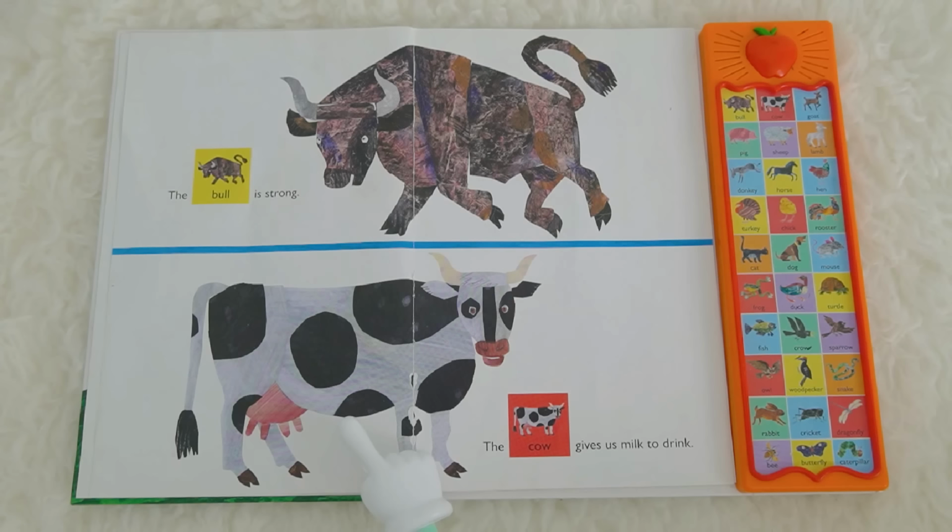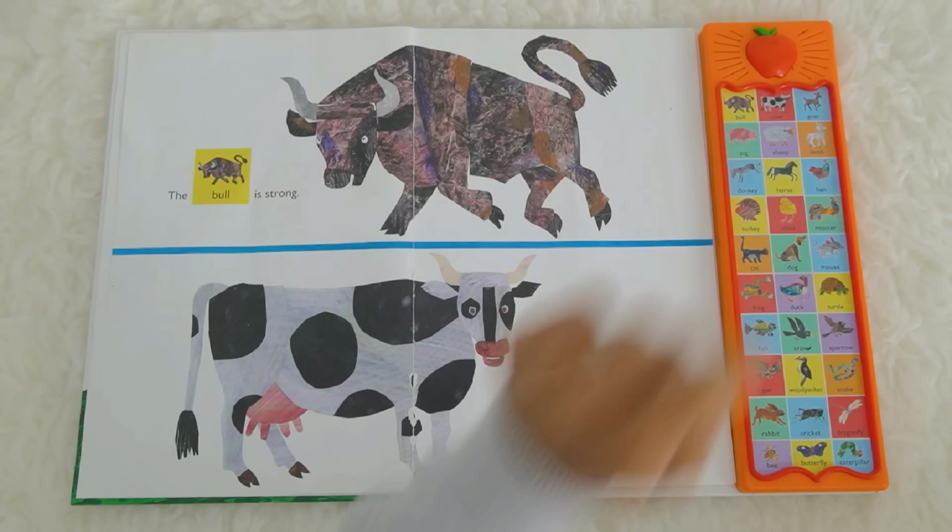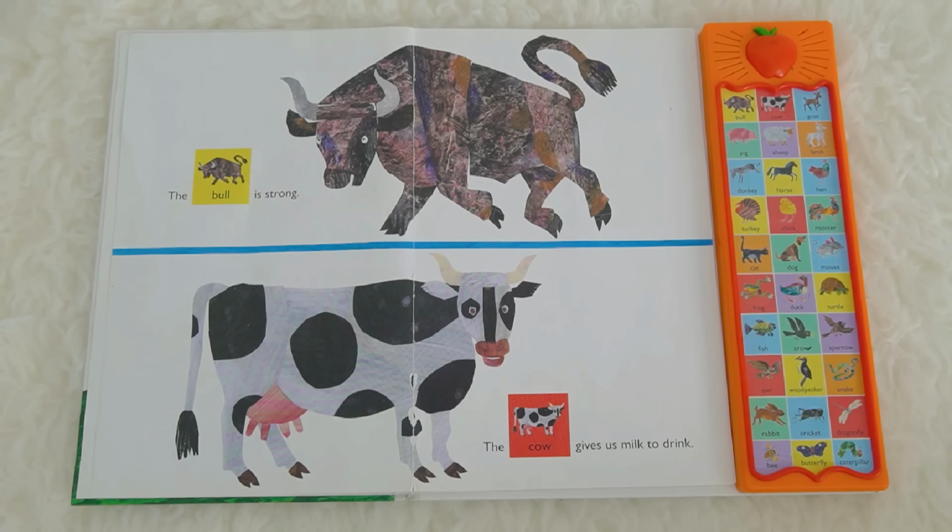What animal is this? Let's read it. The cow gives us milk to drink. This is a cow. Cow. The cow gives us milk to drink. Let's listen to the sound of the cow. Cow. Oh, one more time. Cow. What is this? A cow.